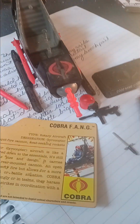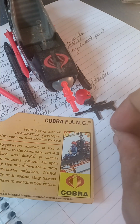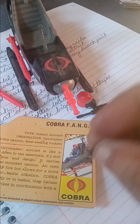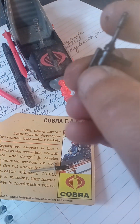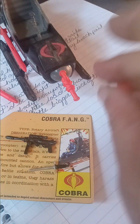25th anniversary file card. But the Cobra Pilot, the 25th anniversary, comes with a figure stand, upraised Cobra logo, codename Cobra Pilot. The 25th or the retro does not come with a figure stand, but the 25th anniversary comes with a dagger that goes into the side, and he comes with this assault rifle done in black. That's like the Crimson Twins when they got it, but theirs was a greenish, but it's the same gun, which is pretty cool. And he's got this removable helmet.